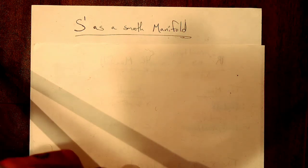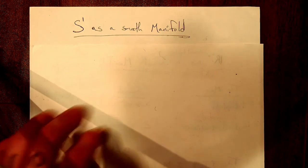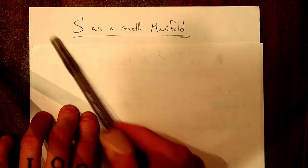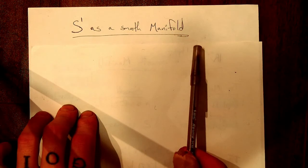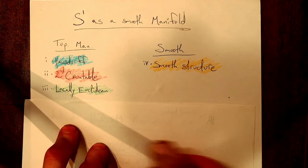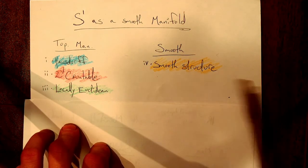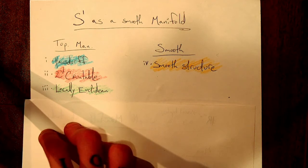Hello! In this video we're going to look at our first real example of a smooth manifold, and we're going to find a smooth structure for our old buddy the circle and show that it's a smooth manifold. So what do we have to do in order to show that? Well, we have to show that the circle is Hausdorff, second countable, locally Euclidean, and has a smooth structure, right? Same drill as last time.